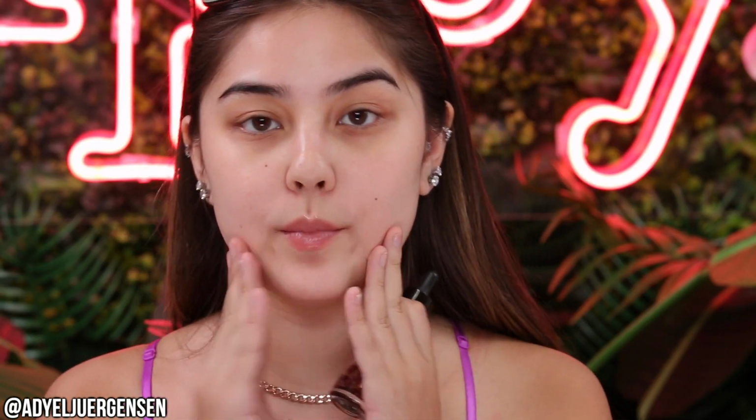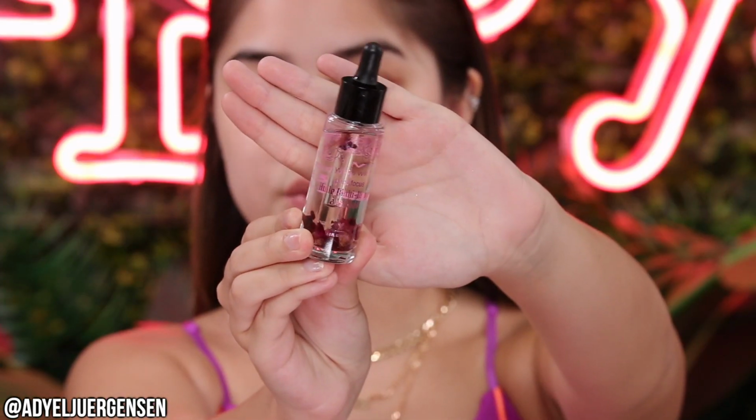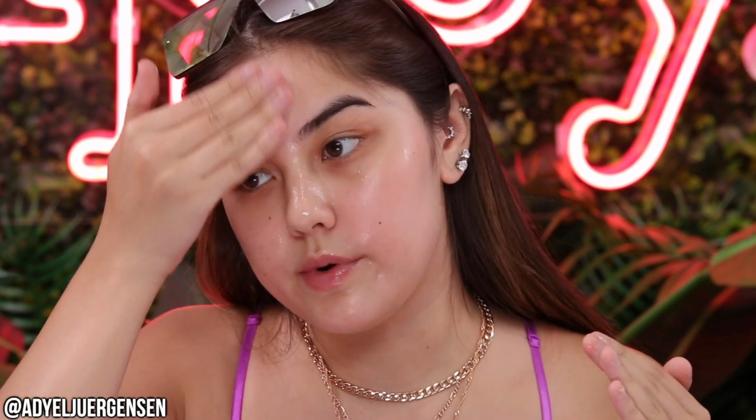So I'm gonna go ahead and start with my eyebrows. Actually, before we even do the eyebrows, I'm gonna start by moisturizing my face. So I'm gonna be using this Wet n Wild rose oil and I'm gonna put more primer on later on. But for now, we're just gonna let the face sit in this oil while we do the eyes.